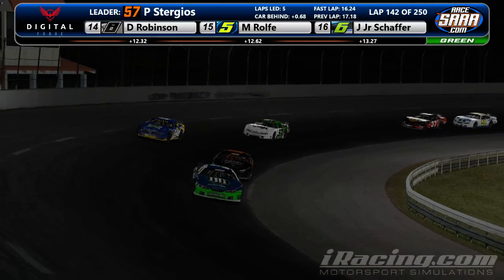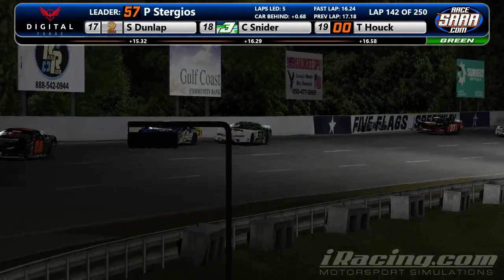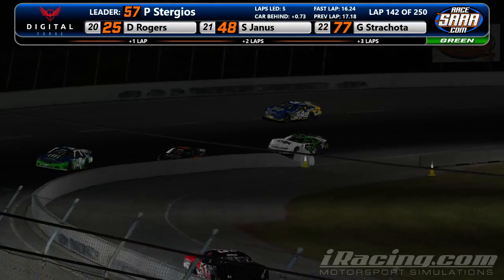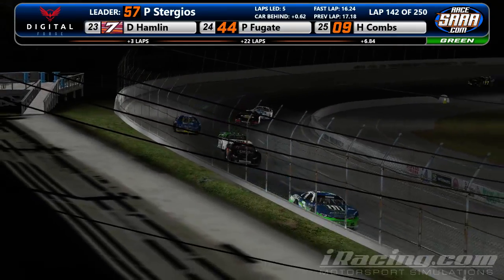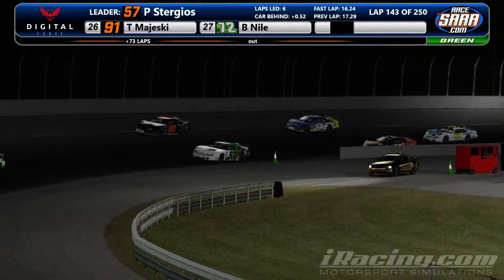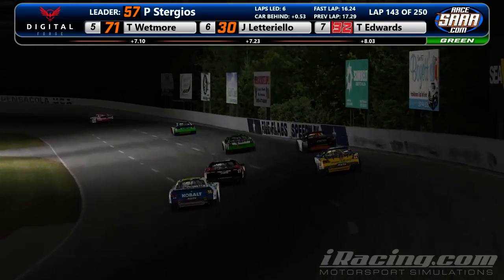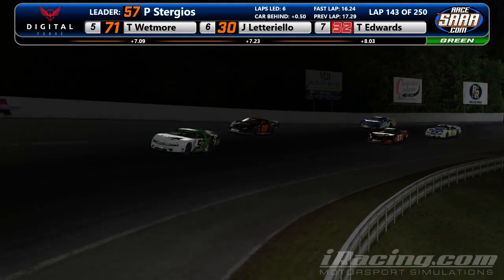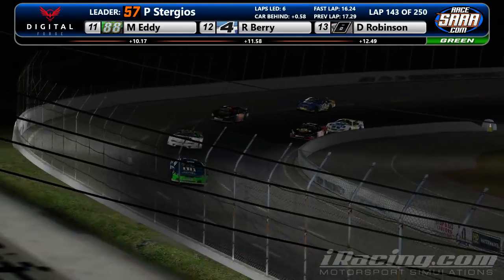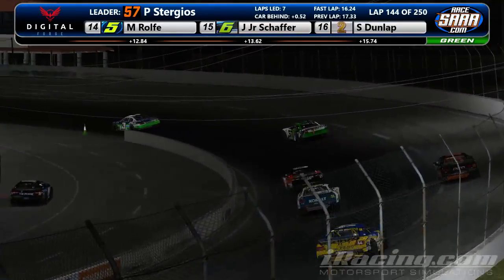Fugit ahead as Houck's on the bottom line. Clay Snyder in front of Houck. Sturgis to the inside of Fugit. Off of turn 4, around Houck. Houck's going to swing wide in turns 1 and 2. Still maintaining the half a second lead. Class act right here, the 57 of Sturgis, showing you why he is a pro driver in the Peak Antifreeze Series, and not only that, finishing in the runner-up slot.